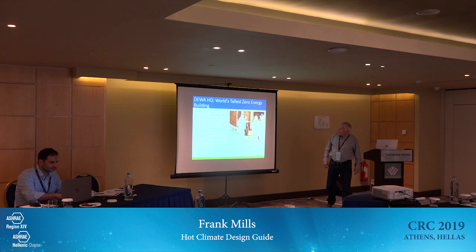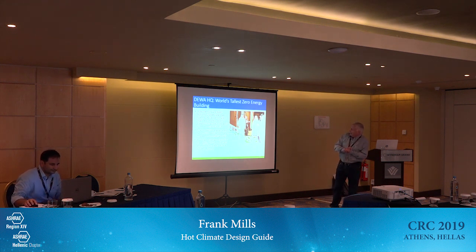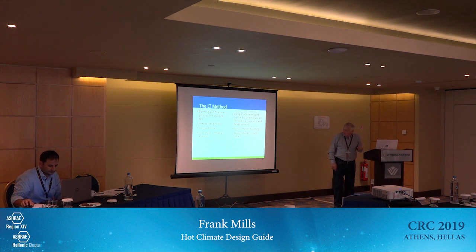This one is a bit closer to us in Dubai, and DEWA, that's the Dubai Electricity and Water Authority, they're actually building what they say is going to be the tallest, largest and smartest net zero energy building in the world, due for completion this year actually. So this is some information, I've got some of that coming back to me to put into this document, which I think will be useful.